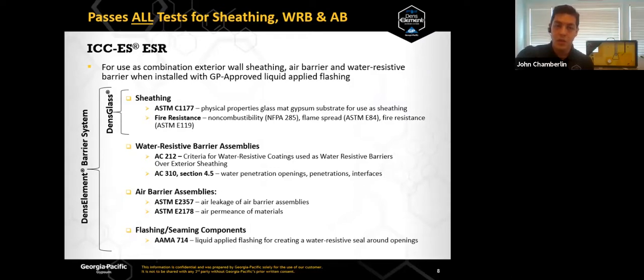What is the performance criteria that needs to be met there? And so we went out and we worked with the ICC, the International Code Council, and we met or exceeded all of the testing required for acceptance criteria 212, so AC 212, which allows us to say that yes, in fact, DensElement Barrier System performs as well or better than code-accepted water-resistive barriers.